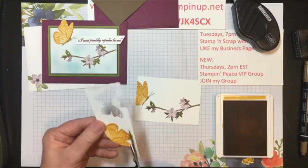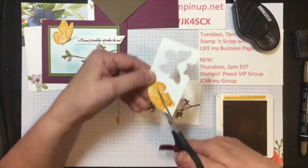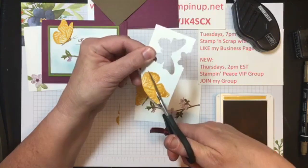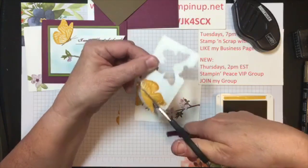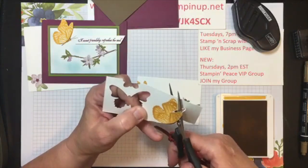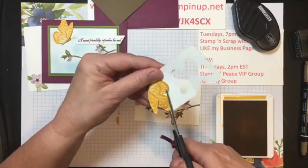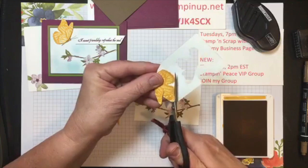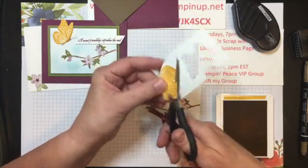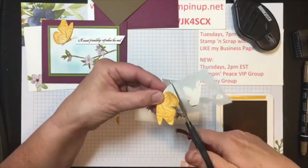And when I do this, for some added dimension, let me put it more in the center there. I am going to cut into that first butterfly wing, even though that's not the way it is as I cut around. Okay, I'm not cutting around just the outline, I should say, but I'm actually cutting into that first wing. Then I'm going to continue around the outside edge of the butterfly wings.